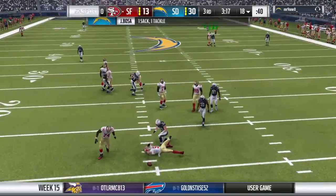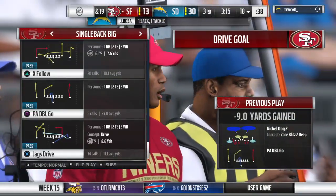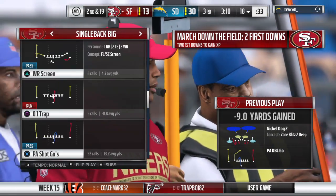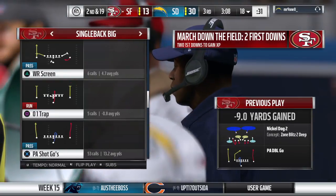And he can't find anywhere to go with it, and he goes down. Joey Bosa, he's the one that got to him. He takes him down for a loss of 9.